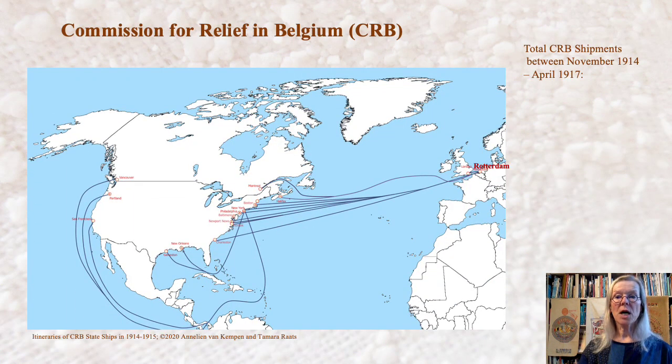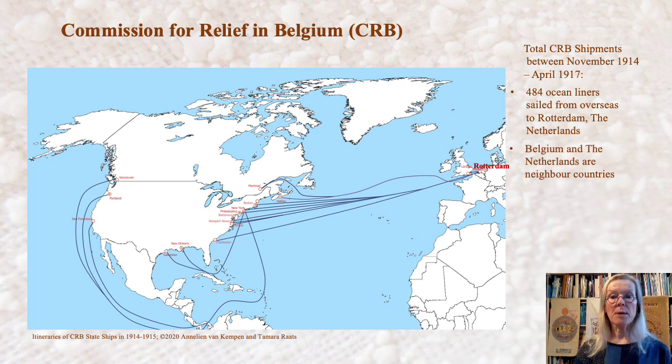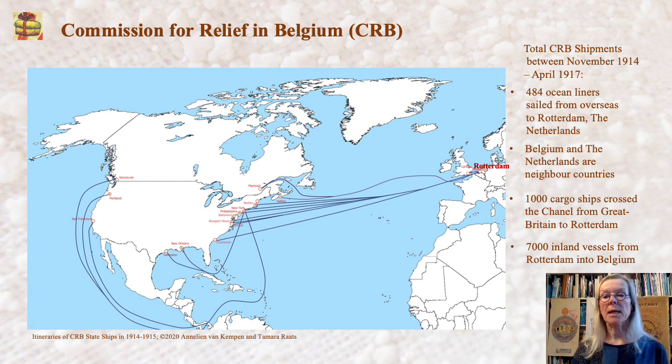These were the ship movements until July 1917. 484 ocean liners sailed from overseas to the harbour of Rotterdam in the neutral country, the Netherlands. The Netherlands is the neighbouring country to Belgium. More than 1,000 cargo ships crossed the channel from Great Britain to Rotterdam, and over 7,000 inland vessels transported cargo from the harbour of Rotterdam into Belgium, and Rotterdam played a critical role in this enormous undertaking. All food and other relief goods were received in Rotterdam and transported to Belgium.